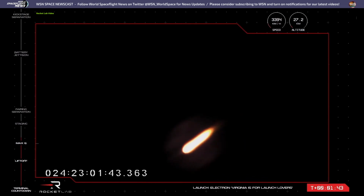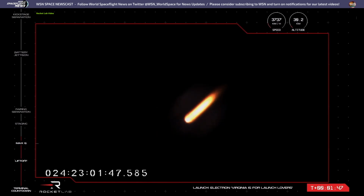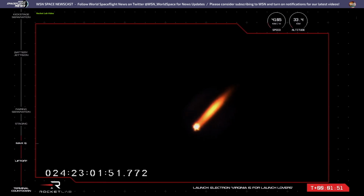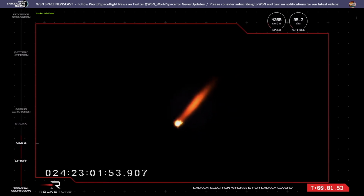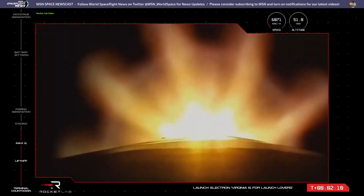The next major milestone will be those Rutherford engines on the first stage shutting off completely, expected to occur at around T plus 2 minutes 26 seconds into flight. That will happen just before separation of the first and second stages, which then allows the Rutherford engine on the second stage to fire up and continue with the mission to low Earth orbit. The events are called out from Mission Control as MECO, stage separation, and stage 2 engine ignition.